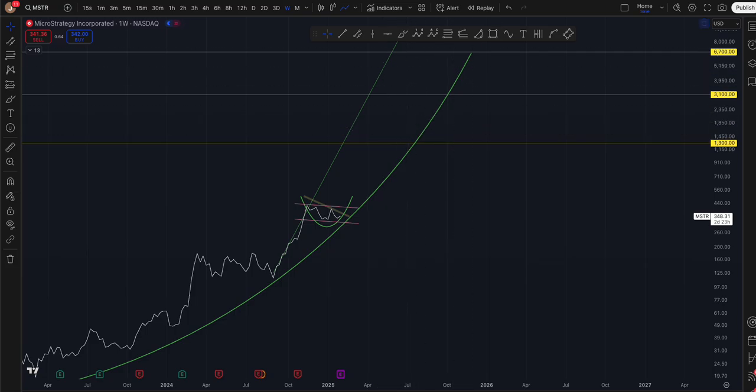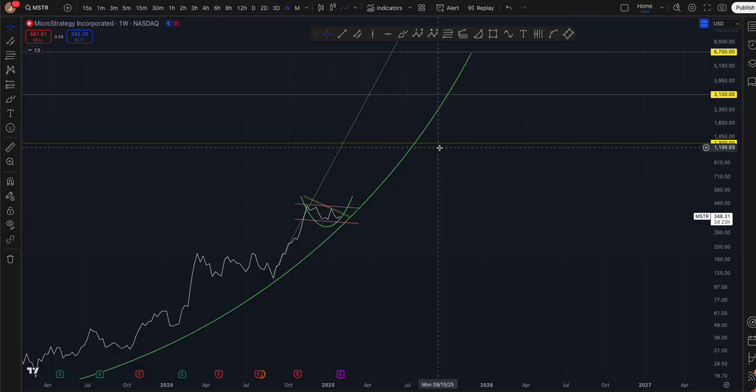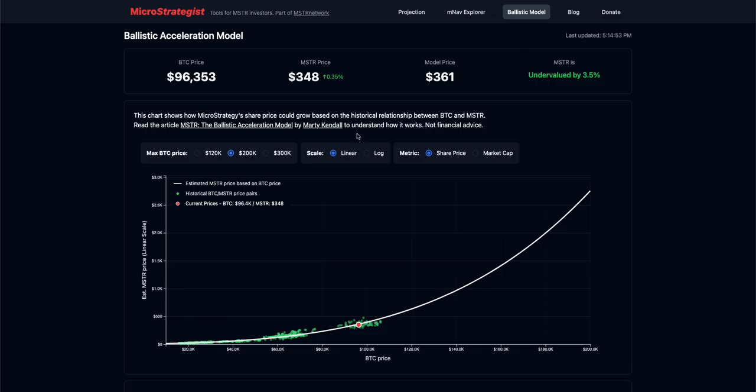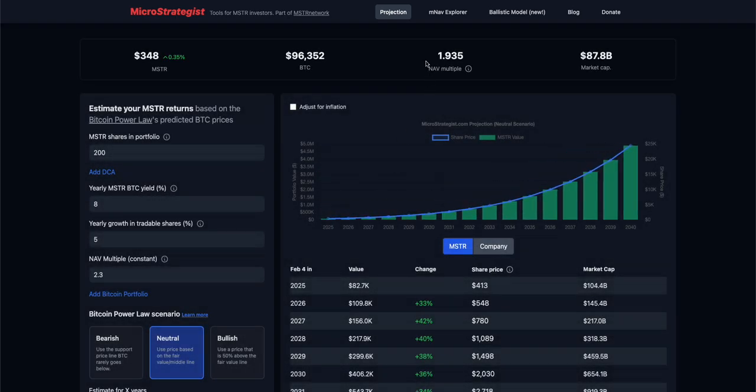We did the calculation in a previous video using Marty Kendall's model at microstrategist.com: 150K Bitcoin equates to 1.2K MicroStrategy. So I have these targets. Oh, this needs to be 1.2, huh? Then 200K Bitcoin equates to the next level, 250K equates to the next level. When we zoom back in on the price action, these are kind of dart throws. The green is everyday MicroStrategy prices, and they all bunch along this line. The MNAV right now is 1.93 as of today.